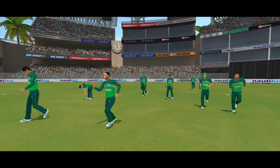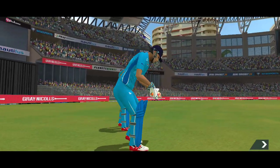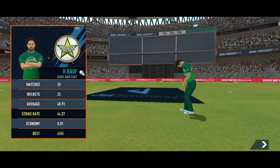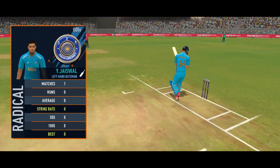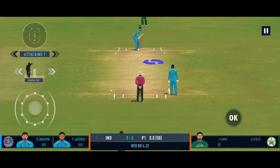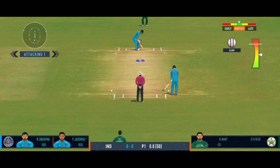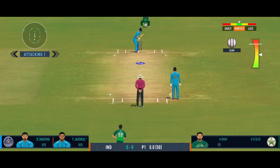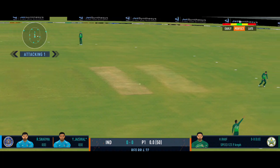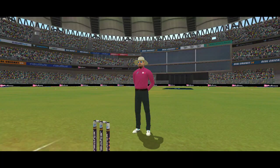The fielding side looks warmed up and ready to go. Pace bowler into the attack. The bowler has the new ball. We're all set to go for the first ball of the innings. Muscle, a magnificent shot for four.